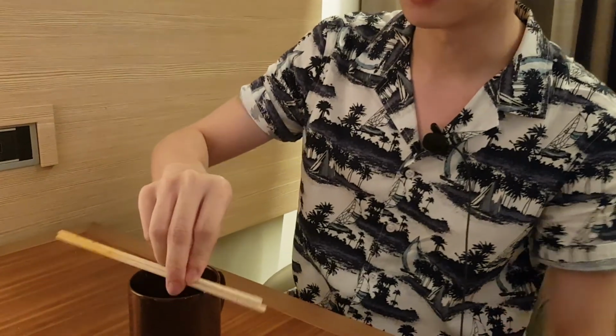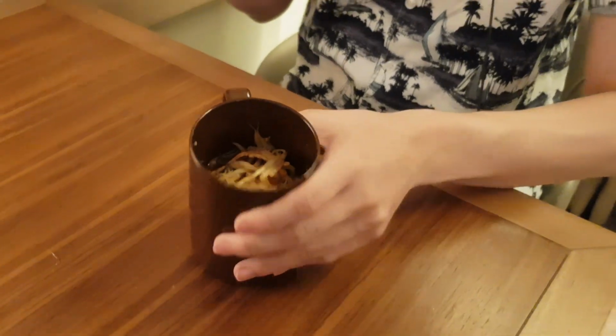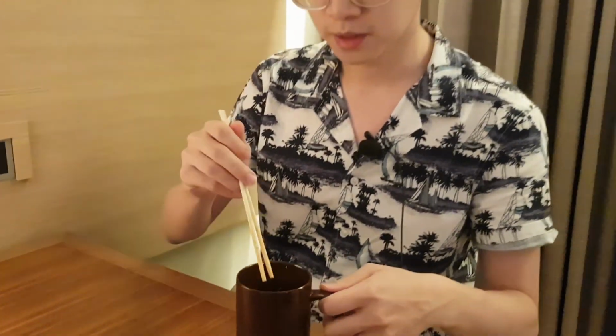We're just back from the Prangin Market and we have gotten all of our foods just like yesterday. And right here, right now, I have the lor mee in front of me. I do the same thing. I put it into a cup from the hotel. Okay, let me just mix it up.